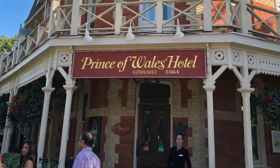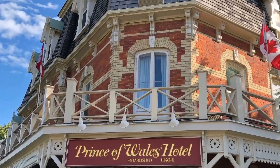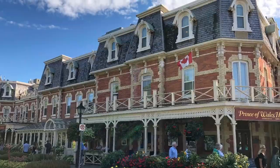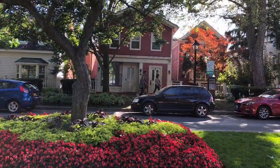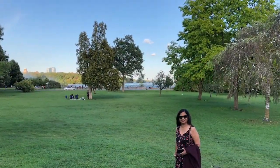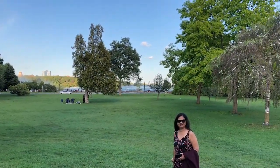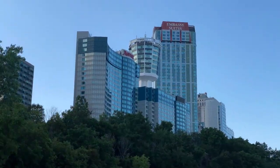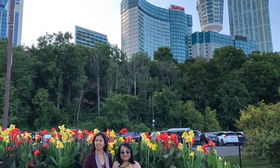We really enjoyed the afternoon moving through the main street of the town, doing some shopping and enjoying the views of the gardens, etc. After visiting the town of Niagara on the Lake, we drove to Niagara Falls, Ontario.